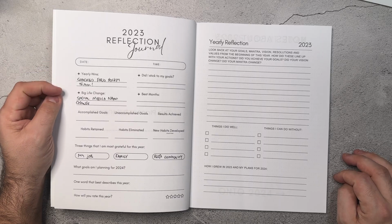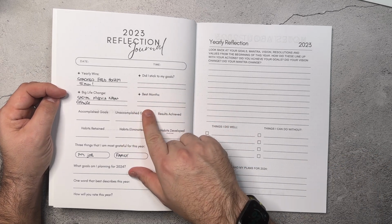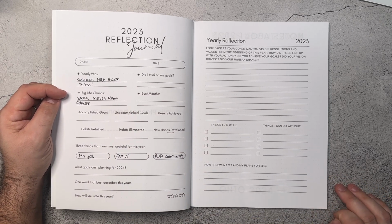In 2023, I had some big wins. I actually was the head coach of my daughter's field hockey team. This was super awesome for me. Also, big social media change for me. That was a big life change, especially when it has to do with what's going on here in social media land. Switching from Men Who Bullet over to Mark Your Pages was something I've been talking about for years, so I definitely want to write that in here and celebrate that and just remember that for myself.